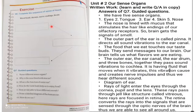Today, beta, all of you have to take out the pages of your copies. We have to do the written task in our copies. So you have to use a pencil, write very neatly, put day and date. On the first 2 lines, you will write unit number 2, our senses. Then you will write the question answers. Our first question is, name different sense organs.